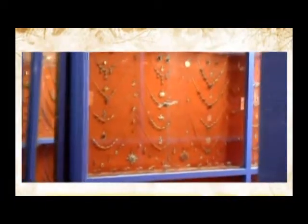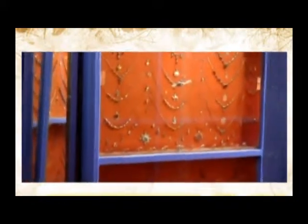Is Taroudant famous for silver jewelry? Yes, Taroudant is a small town famous for silver jewelry, where most people work in a small shop or the factories, making jewelry with silver and stones like coral, turquoise, amber and other valuable stones.